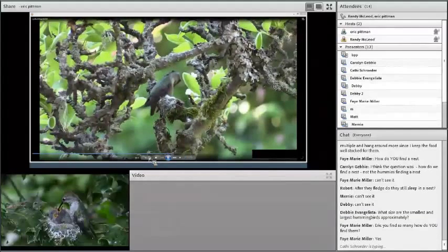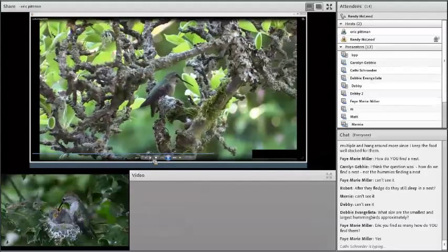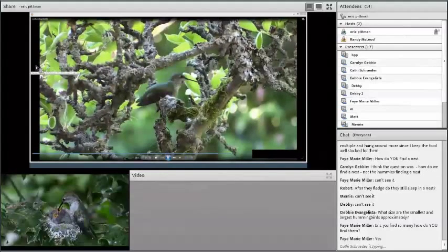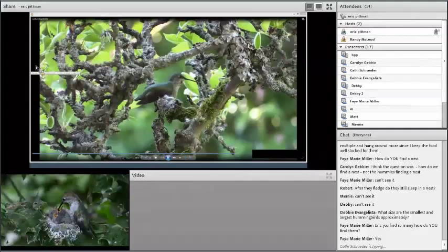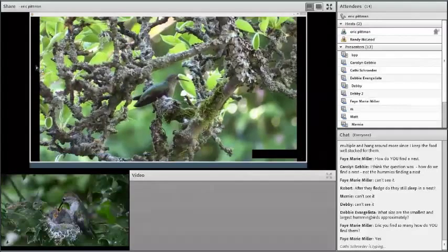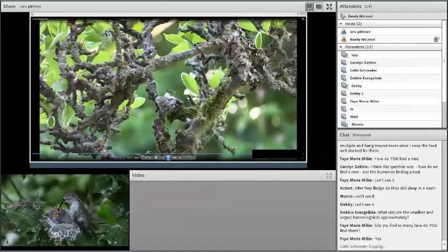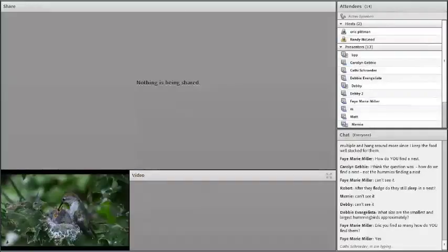Okay. And a couple other questions came in. After they fledge, do they still sleep in a nest? No, they don't. They then start to sleep in branches. So they'll find a little spot that they feel safe on, and they'll stay there and sleep in the branches in the trees.